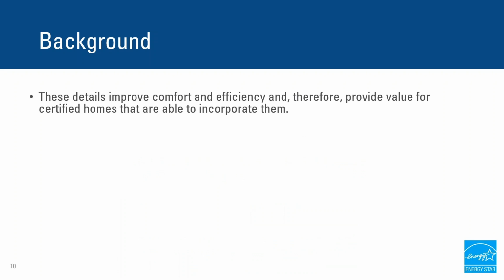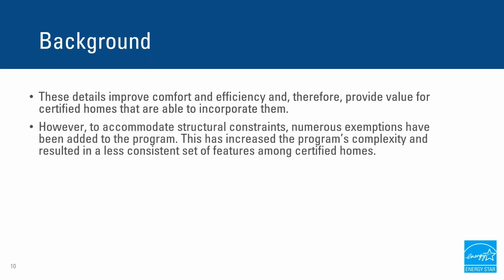These details are actually really important. They improve comfort and efficiency. As a result, they provide value for certified homes that are able to incorporate these details. However, with that said, to accommodate structural constraints, numerous exemptions have been added to the program over the years around these details. We really couldn't put raters in a position of second-guessing structural engineers, for example. So we had to be fairly deferential and write these exemptions to be fairly broad.